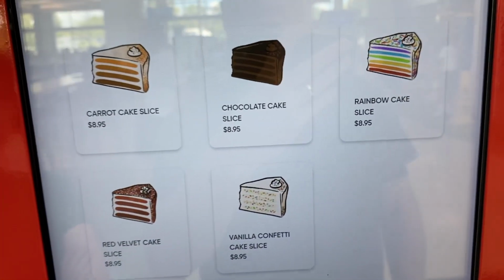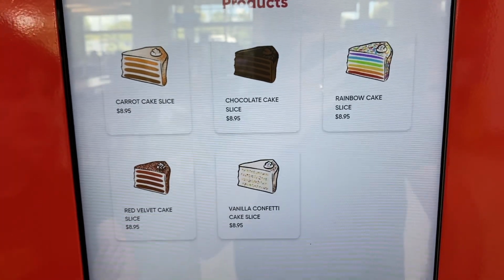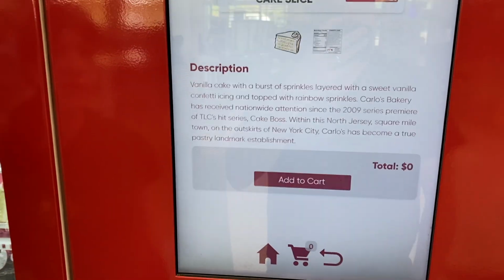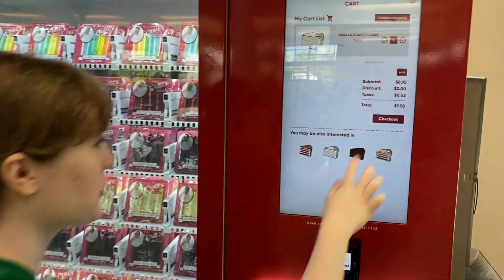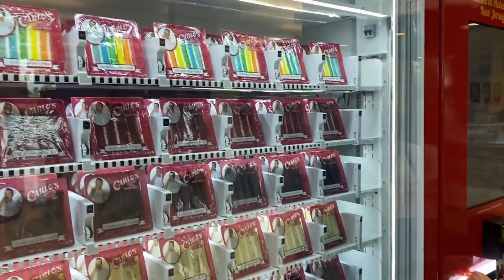So vanilla confetti, I think that's what it's gonna be right here. All right, so we're gonna pick the vanilla confetti. All right, add to cart, excellent. So here, I'll give you, you go ahead and process the payment. And then I'll set up, get ready for the robotic action of cake.